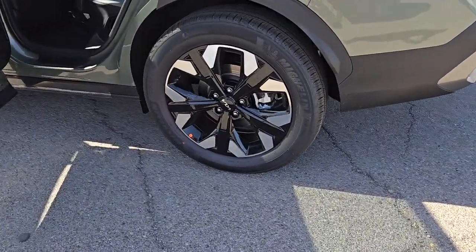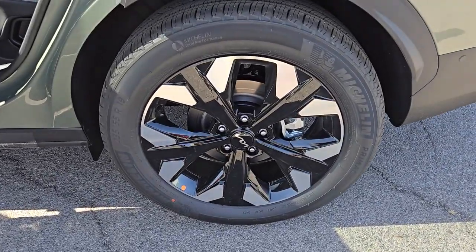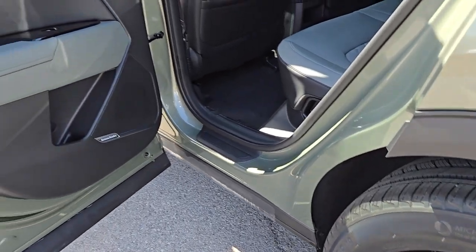Upscale comfort blends beautifully with crossover capability in this refined Sportage. See for yourself when you take it out for a test drive.